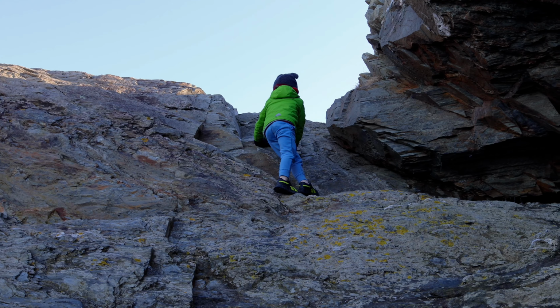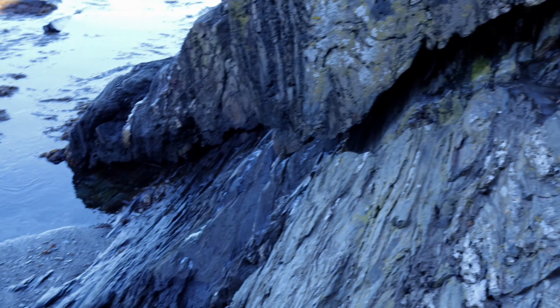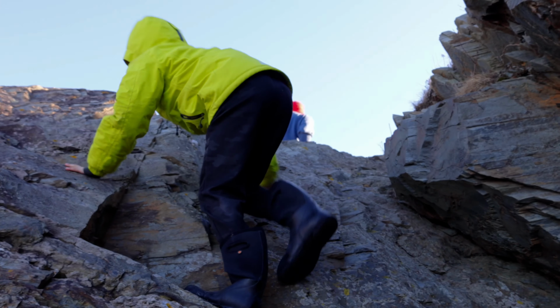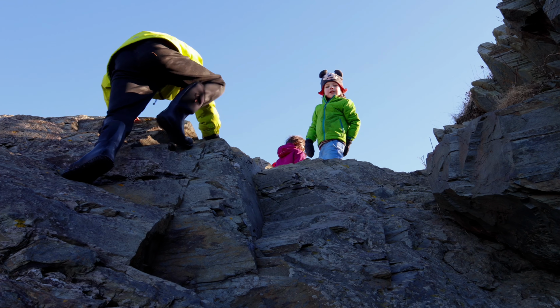Good job, take your time. It's like a slide when you're not climbing it. Oh, can you move, dude? Good job. Good teamwork, thanks for helping him. Good job, Colin.